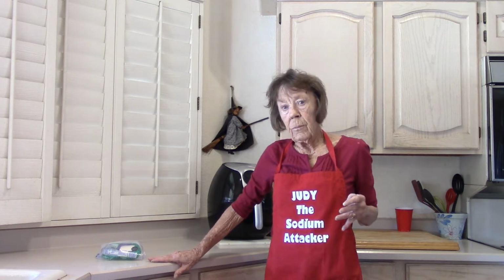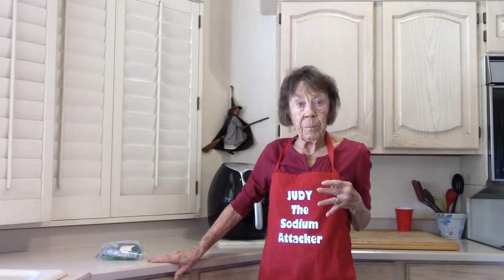The lowest sodium mozzarella cheese at my store is 150 milligrams for every ounce, and it goes up to 380. Oh, that's a lot of sodium. Every couple of months I go through the grocery store and look for new things I haven't seen before.